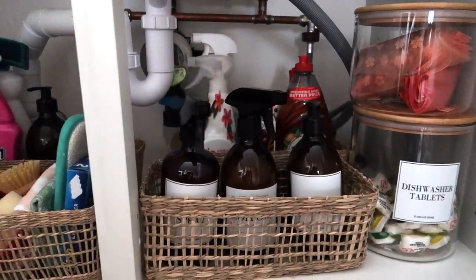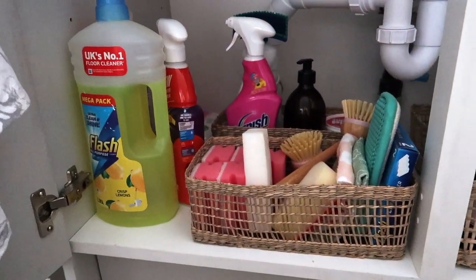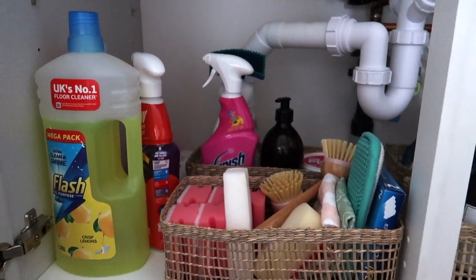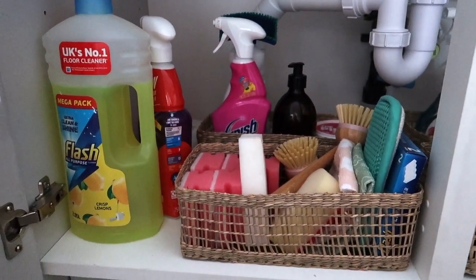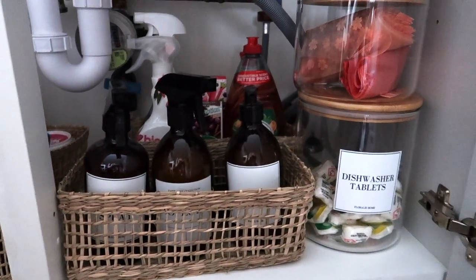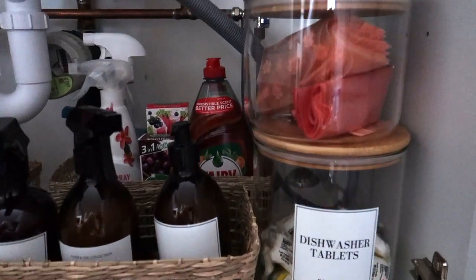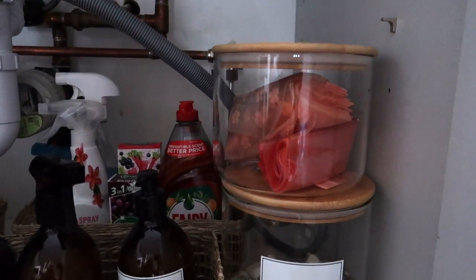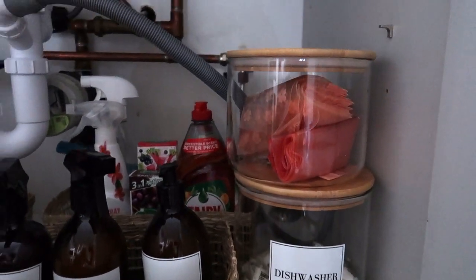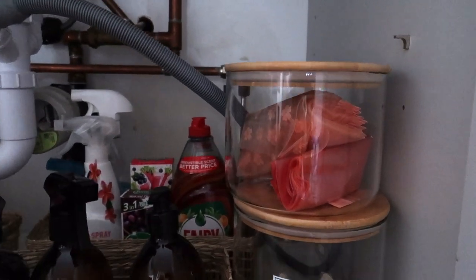So here it is, the new under the sink cupboard. Obviously it's not perfect, and these brightly coloured bottles are just so not a vibe, but there's only so much I can put in the amber glass bottles. But I really love how this side looks. I decided to put little food bags in the other wide jar from Eden and Willow, so I need to get my dad to print me a little sticker that says food bags. I think that works really well.